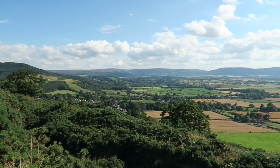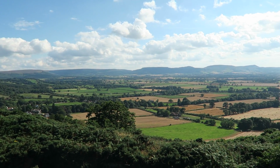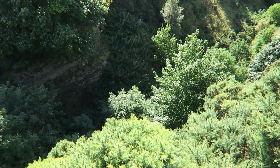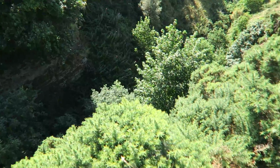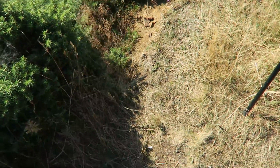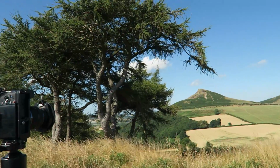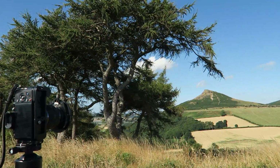As you can see, we've got a wonderful view from up here. This is the Cleveland Hills, the Cleveland Way. Also got a wonderful drop down here, which I have to be careful of because I have to stand right by the edge here to get the view looking back. And this is the view with the trees and Roseberry Topping in here.